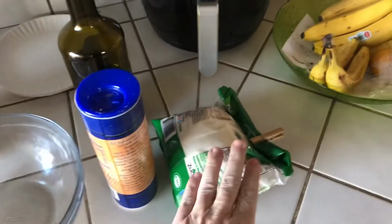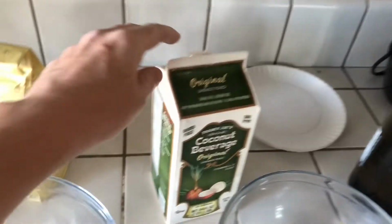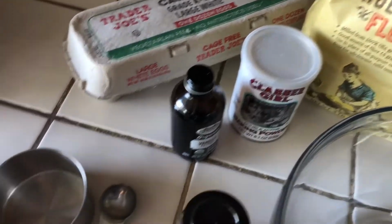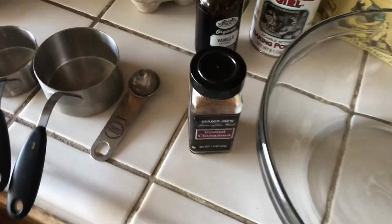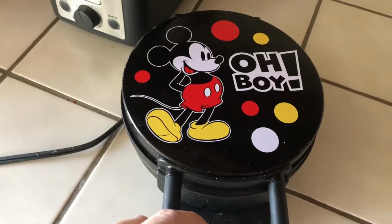I've got my sugar here, a little bit of salt, olive oil. This is Trader Joe's coconut milk. They call it coconut beverage, which doesn't sound as good, but it is fine for making waffles. Whole wheat flour, a little bit of baking powder, vanilla extract, some cinnamon, because that's the key to any good waffle, and of course some cage-free eggs, because we don't want our chickens in cages. And here's our waffle maker.